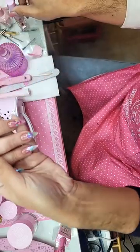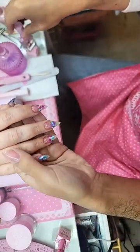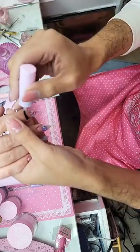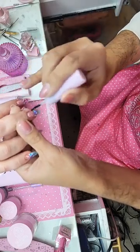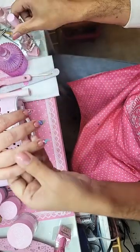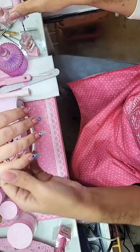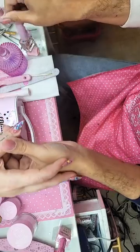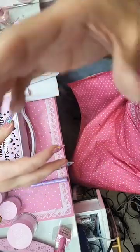Beautiful. Look at that, you guys. So after the hand comes out of the lamp, we wait 10 seconds, and then we're going to hit it with cotton candy cuticle oil. And look at that. She's serving us Polly Pocket Fantasy.